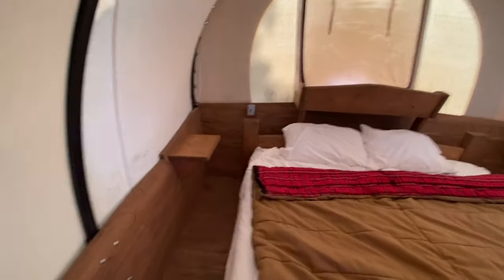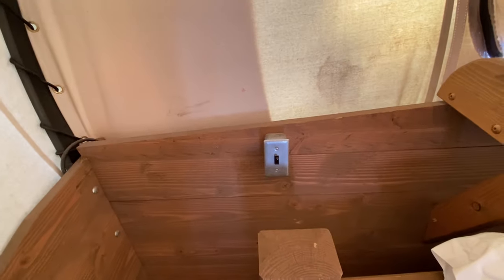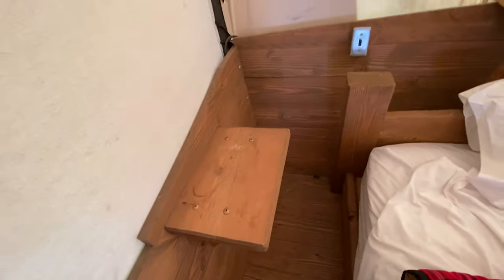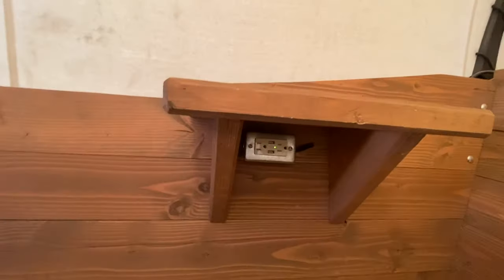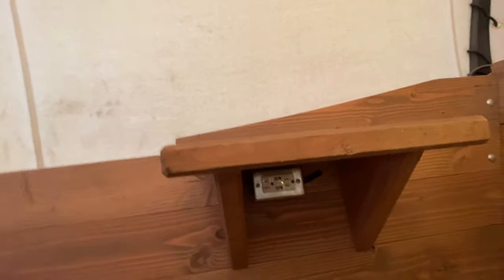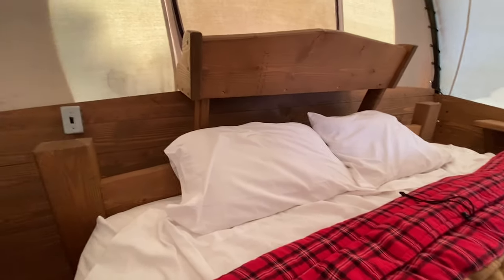Something else that's nice about this is you have a light switch that controls the overhead lights. So when you're ready to call it quits for the evening, you just flip the light switch and the lights go out. Two nice sturdy end tables on each side, and underneath both of them are outlets, with USB ports and two plugs on both sides of the bed. This bed is actually pretty comfortable. Slept really good both nights.